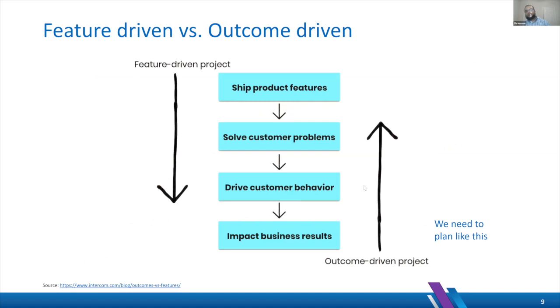So if we want the customer to buy more, we have to make it easy for them to buy, for one example, right? You guys may come up with other bright ideas. Or we may give them some incentive or something. So all of those are valid ideas on driving customer behavior. And if we can solve a customer problem through our deliverables, those are the products, features that we want to ship.